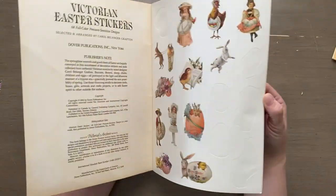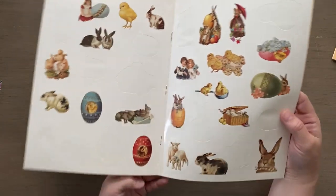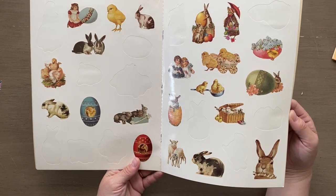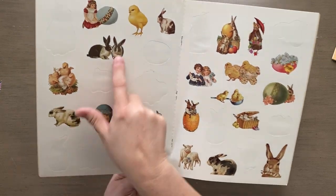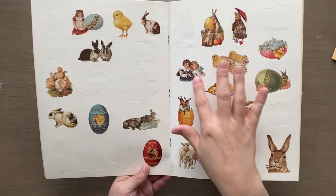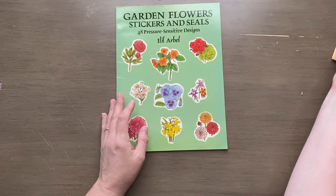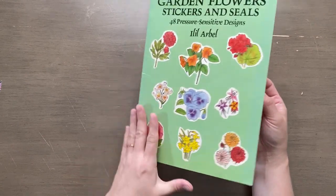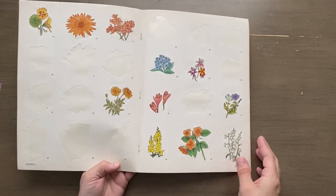And then the Easters. Those little girls are so adorable. Those bunnies. And there's only a few that are just for Easter. And these are just bunnies, or little kids holding bunnies, not necessarily only used for Easter. And then this one's just garden flowers and stickers. Quite a few are gone, but still neat.